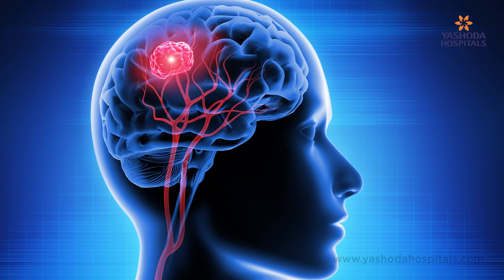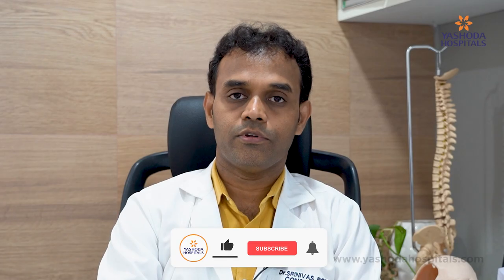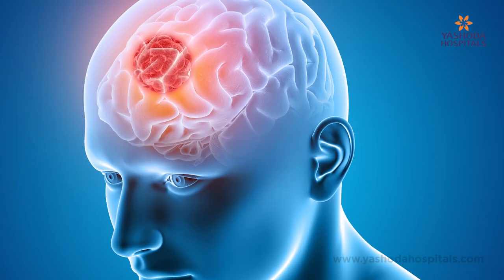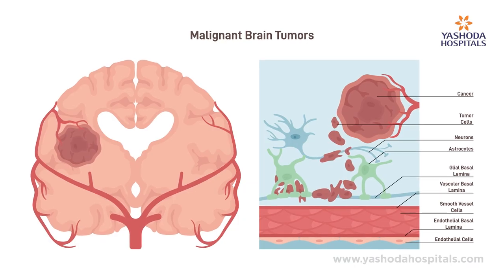As a neurosurgeon, we operate upon the brain for various indications, and brain tumor is one of the most important indications for which we operate upon the brain. So these brain tumors are of broadly two types. They are benign tumors, which are slow growing. They usually grow over a period of few months to years. And the other one is malignant tumors.